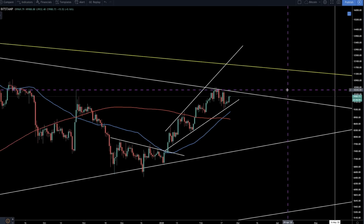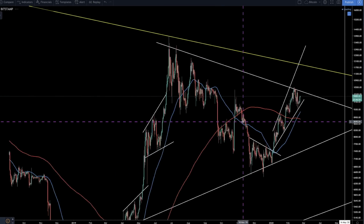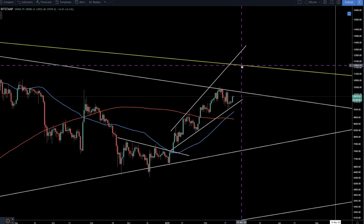And yes, really the upper trend line right now, confluent just about with this yellow line, this longer term trend line. A lot of potential resistance up there in that $11,800 to $12,000 area.